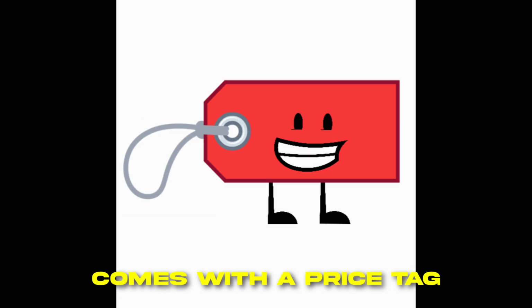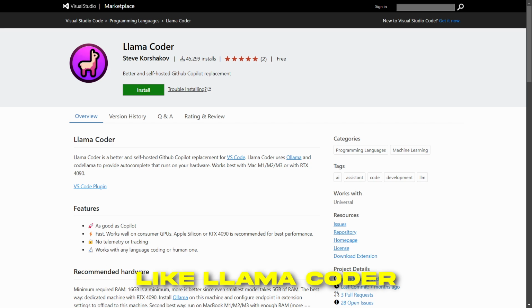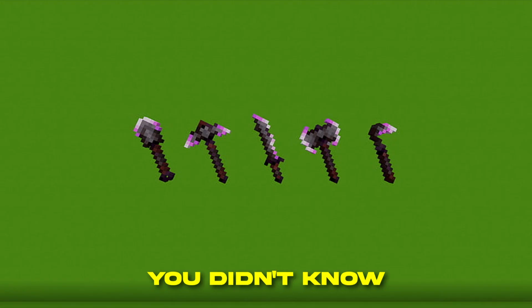But GitHub Copilot comes with a price tag of $10 monthly, but you can use other free models like Llama Coder. Next up is Vite.js, the next generation front-end tool you didn't know you needed.